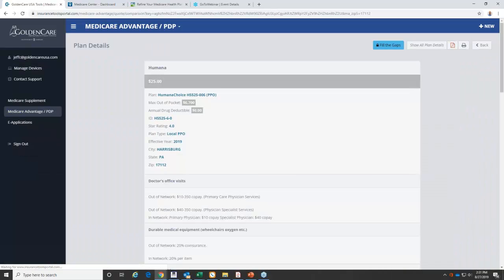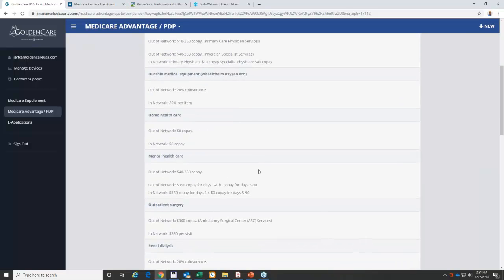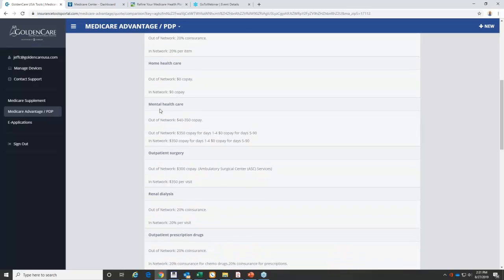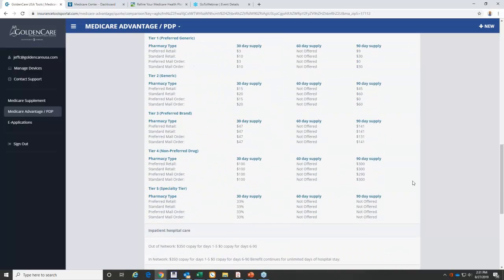If I click plan details, it'll break it down for me. It tells me that when I see a primary physician, it's a $10 copay, and for a specialist it's $40. Home health care is a $0 copay. Out of network for mental health is anywhere between $40 and $350 per day. This is for being checked into a hospital. Outpatient surgery, $300.